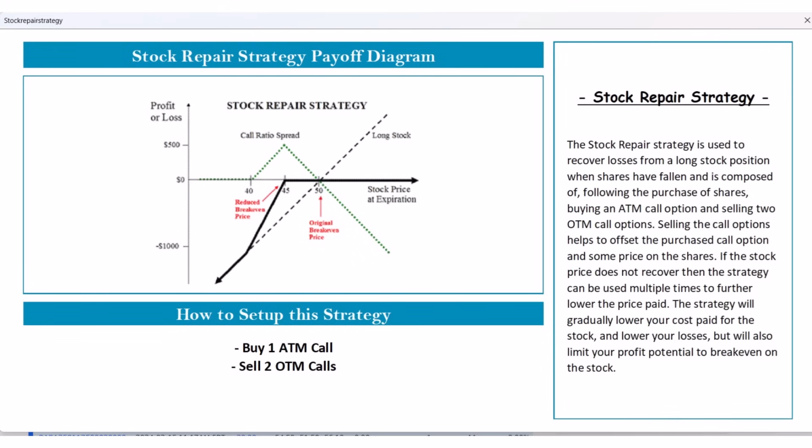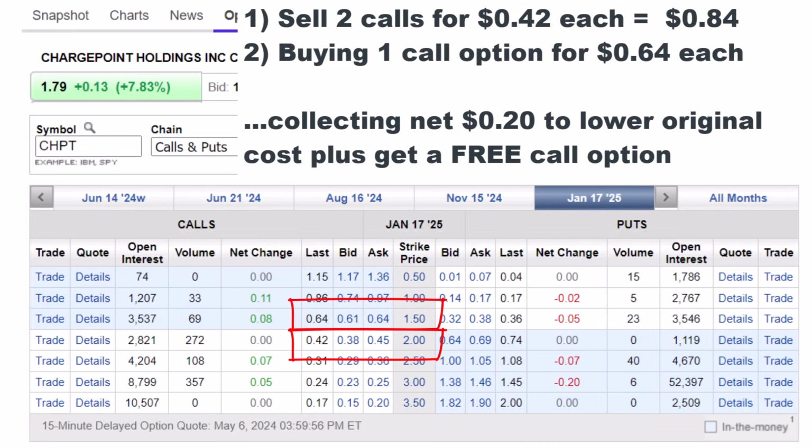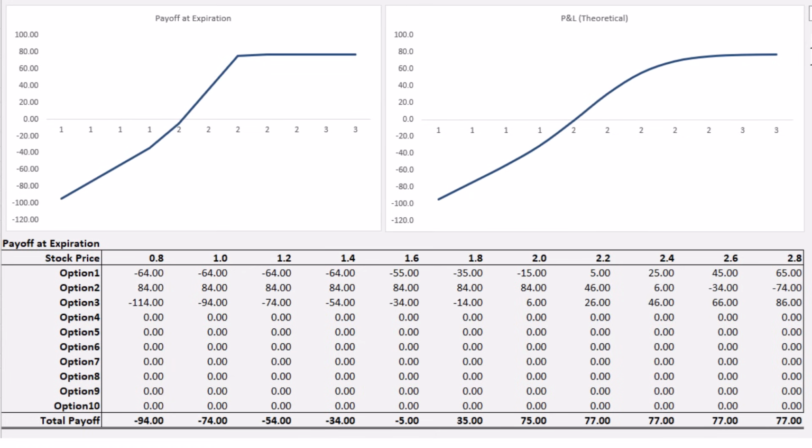Now remember, for the stock repair strategy, we'll buy 1 call and then sell 2 calls with a higher strike price for every 100 shares we own. For our example, I'm going to buy the $1.50 calls and sell 2 of the $2 calls, but you could also do this with maybe the $2 and the $2.50 options. Just understand what's happening here. I'm selling 2 of the $2 calls for 42 cents each, so collecting that 84 cents and using that to pay for the 64 cents for each of the $1.50 strike call options. That means I both collect a net 20 cents per share and totally pay for those $1.50 call options. And then the payoff chart shows how this works to help make your money back fast.